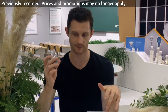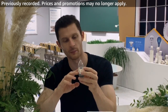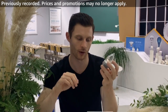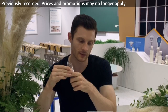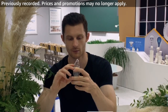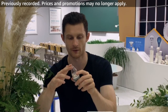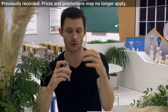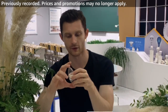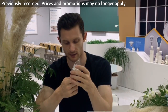Obviously the specifications come on the box, and there are some brief ones written on the body of the bulb. So it's a 6-watt bulb, so they only use 6 watts, but they output 600 lumens. So that's actually relatively bright as well. 600 lumens coming from 6 watts is 100 lumens per watt, as an average. So the efficiency is actually quite high for an LED. So 600 lumens from a 6-watt bulb, you're getting a lot of light.